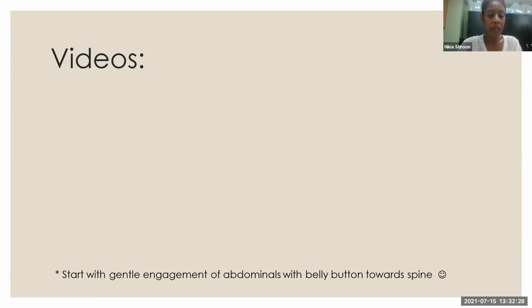I put down here at the bottom, basically when doing these exercises, you always want to start with a gentle engagement of your core muscles or your abdominals, bringing your belly button towards your spine. In that previous webinar that I was referencing before with Julie, she had a foam roller behind her back. That was great to be able to say I'm pressing into it, but you really want to think about, here's my belly button right here and my other hand is where my back is. You can use a chair.